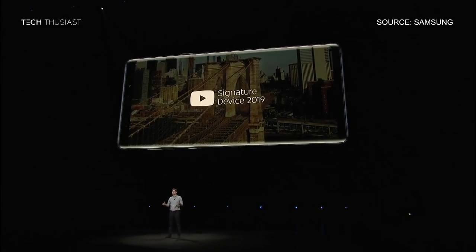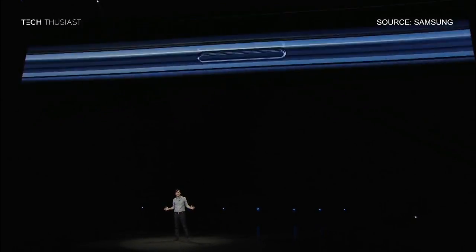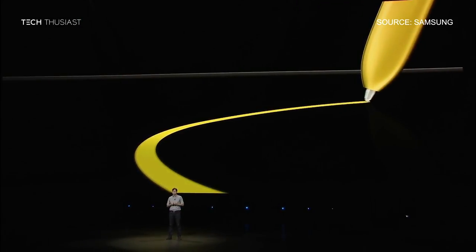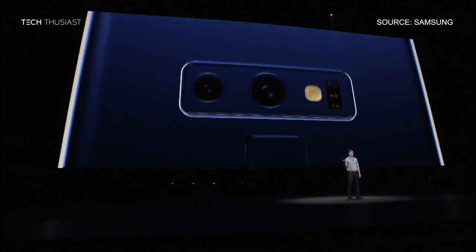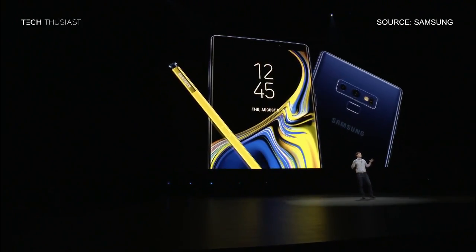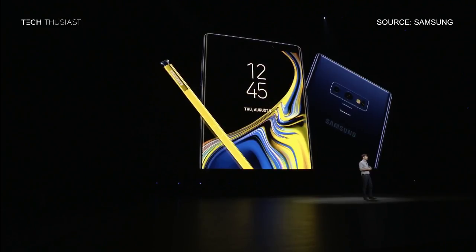We've refined the design with a beautiful balance, razor-straight lines, elegant curves, using a specialized diamond cutting technique to give the frame a clean, modern look. On the back of the device, we centered the fingerprint scanner below the camera so that it's easier to reach. And now all of these features blend seamlessly into the design of the phone.